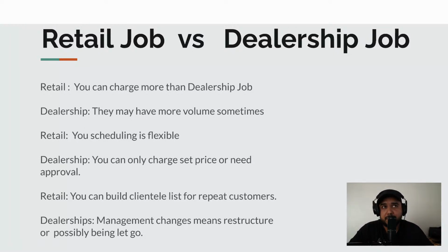Retail, one of the pros is you can be flexible when it comes to scheduling. You work that out with your client. Dealerships, once you get into an agreement as far as pricing, if your standard rate is 150 or 200 per bumper, like that's it. If you're gonna charge more, if it's worse, you're locked in for life. Some dealerships will allow you to raise the price, but you have to get approval first. So it really depends on the relationship you have with the dealership management.